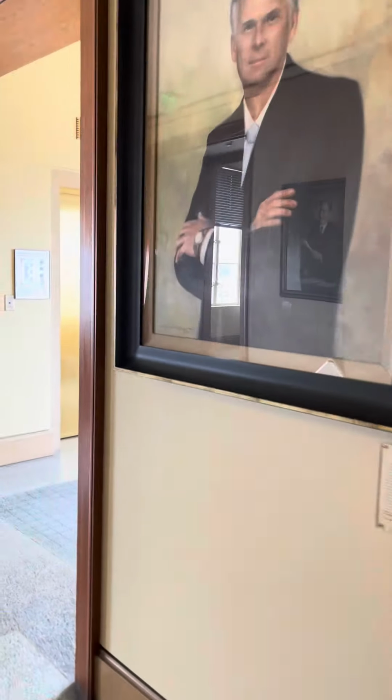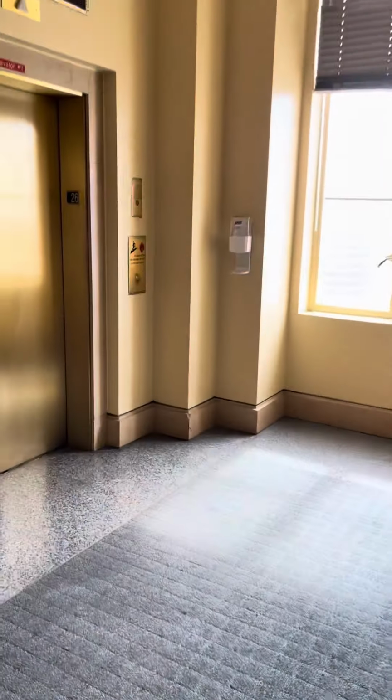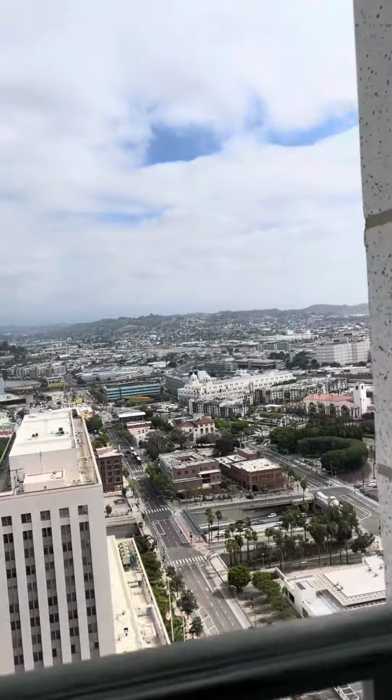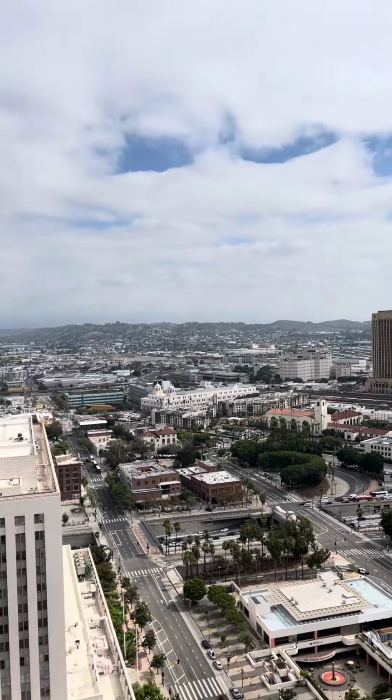Once you get up here, you can walk up the steps, walk around, check out what's available. There's another elevator on the right side that you can take up. You go up to 27. Then once you get up, make a right. And look at that, you got views.